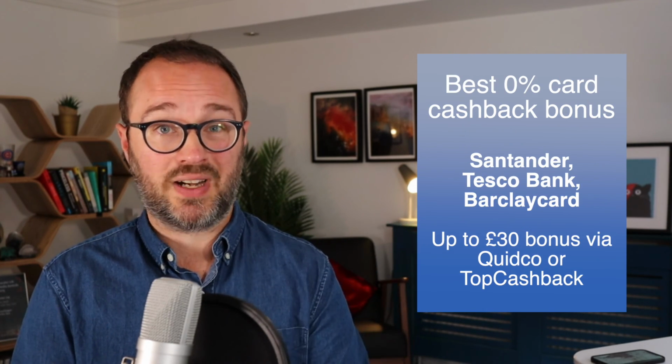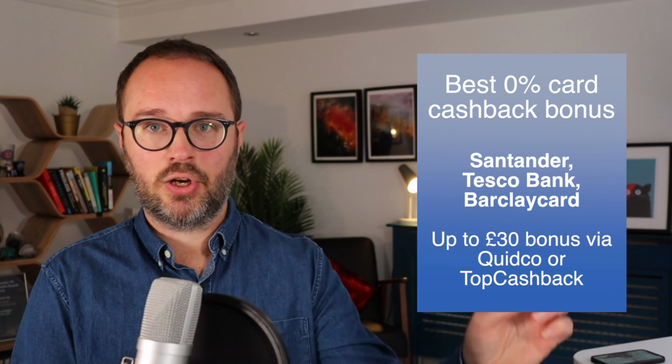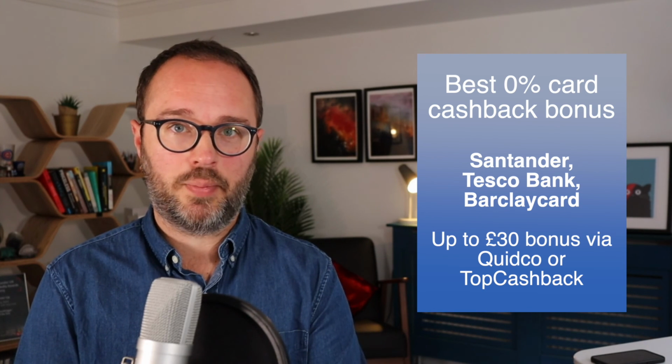Alternatively, you could look at the Barclaycard Forward credit card because that one will give you £20 cash back if you go via Quidco or Top Cashback. And in fact, for some of the balance transfer credit cards and purchase credit cards, it's also worth having a look at the cashback sites as well to see if you can get a little bit extra when you apply. Don't forget, as I said, for all of these, do the eligibility checker. I keep saying it because it is so important.